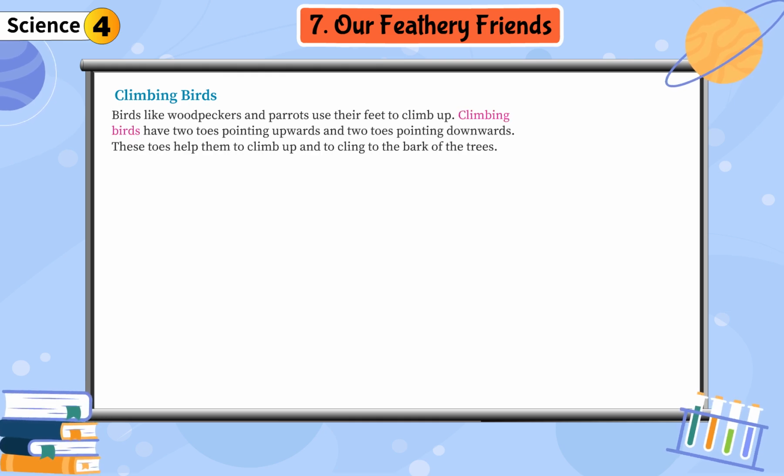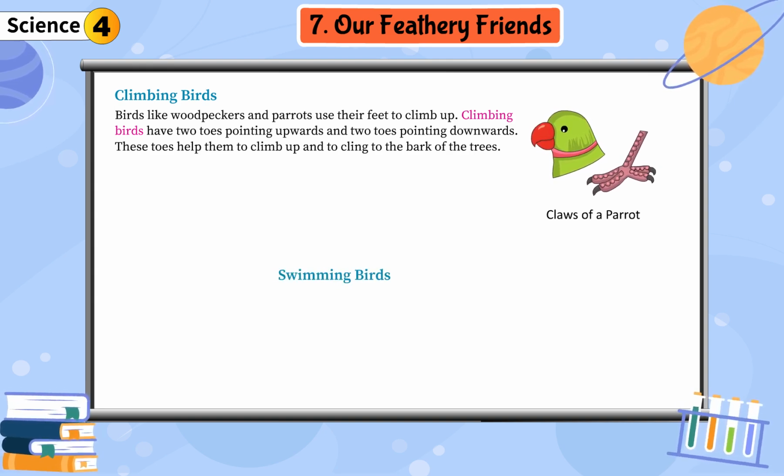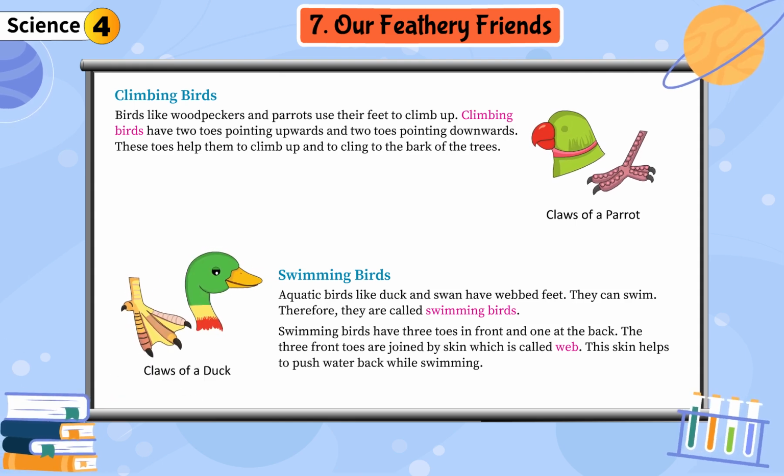Climbing birds. Birds like woodpeckers and parrots use their feet to climb up. Climbing birds have 2 toes pointing upwards and 2 toes pointing downwards. These toes help them to climb up and to cling to the bark of the trees. Swimming birds. Aquatic birds like duck and swan have webbed feet. They can swim. Therefore, they are called swimming birds. Swimming birds have 3 toes in front and 1 at the back. The 3 front toes are joined by skin which is called web. This skin helps to push water back while swimming.